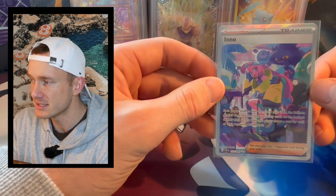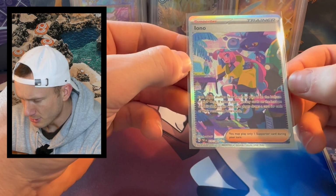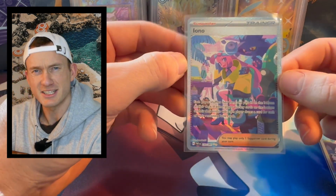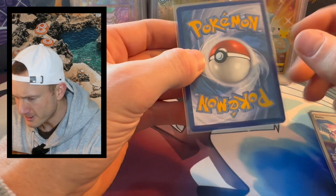I actually have 2 of these. Let me see if I can find the other one. Here's the other one. I wasn't going to send this in because it was a little bit thicker on this side. What do you guys think? Should I send it in anyway? Probably not too much of a difference really, is it?